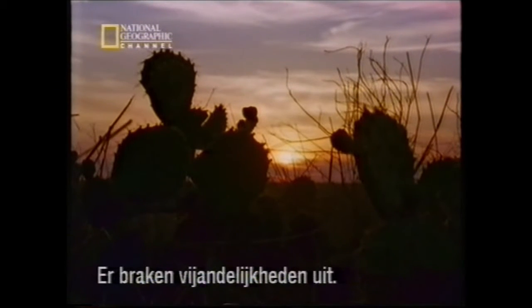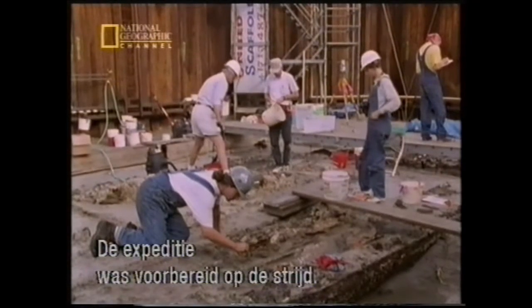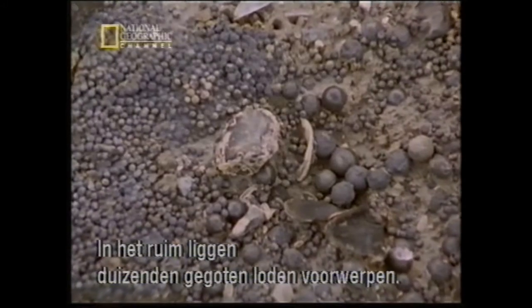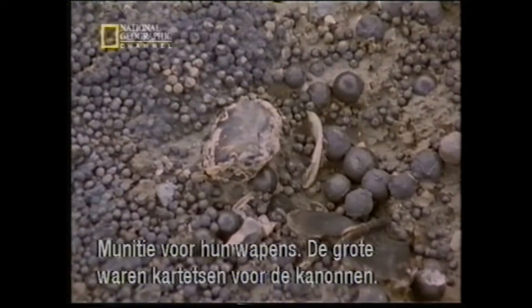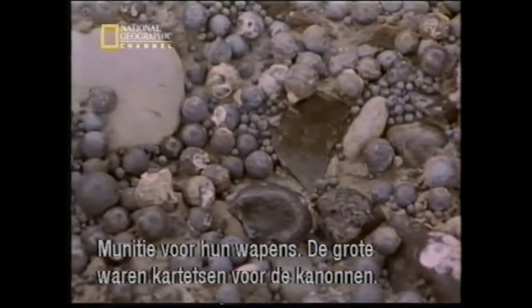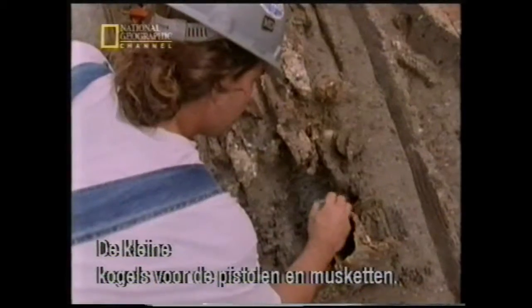Hostilities soon broke out, and LaSalle's expedition was prepared to fight. Scattered throughout the cargo hold are thousands of lead castings, ammunition for their weapons. The larger balls may have been cannon grape shot. The smaller lead shot was for pistols and muskets.